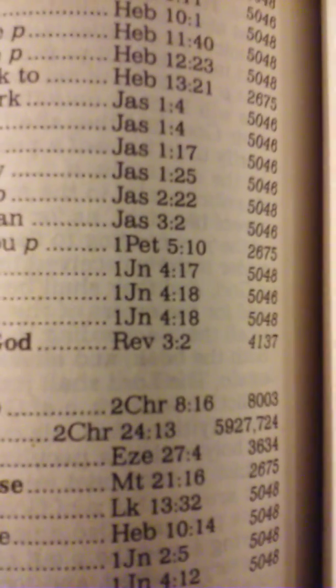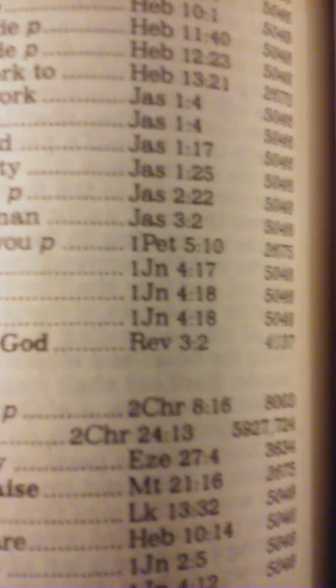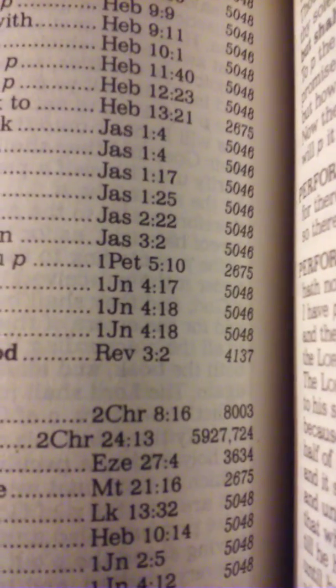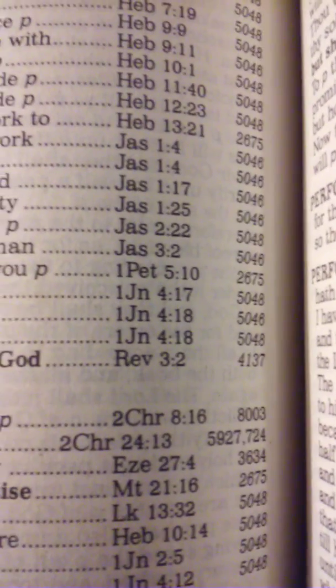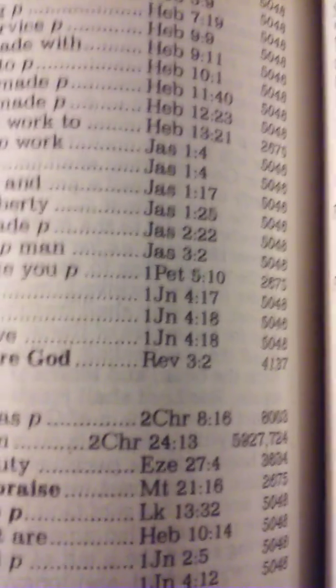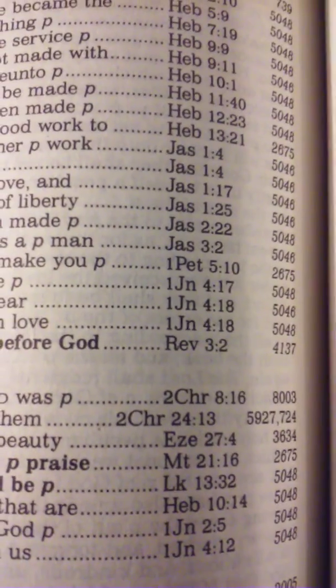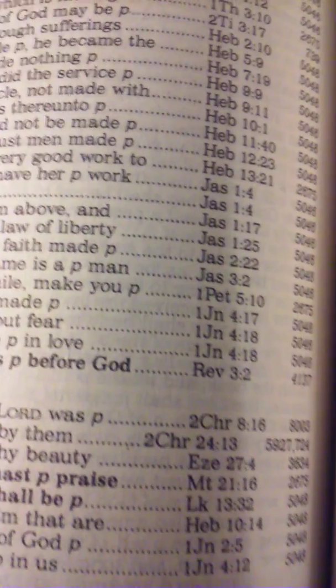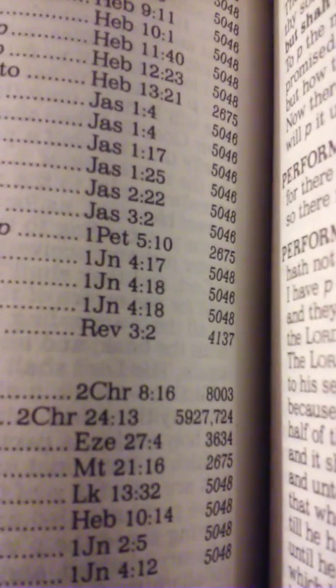I found the most difficult one to deal with was the Revelation 3:2 on the bottom, so we'll start there. It's the least common, but it's a really cool find. So what we're going to do is look in the King James text, go into the original text to see the word as it is, and then go into the Greek to English dictionary to see how the word is in there. So first let's go to Revelation 3:2 in the King James.